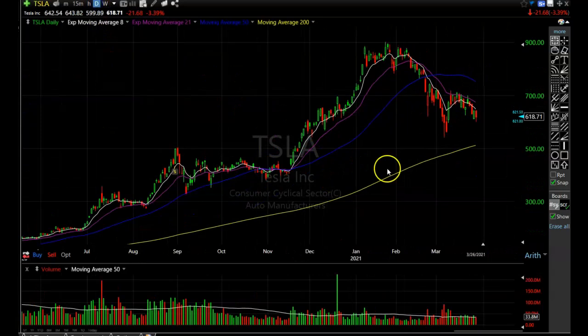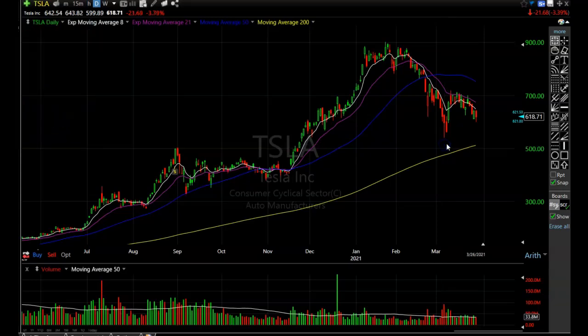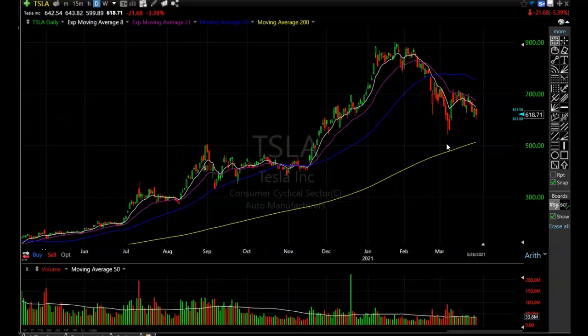But if that does not happen, this one could easily fall to this 200 period simple moving average. And if it does, I will gladly gobble up some more shares, because I definitely think Tesla is going to be a much higher stock in the next 5 years. So I will be very happy to accumulate some more Tesla on any weakness.